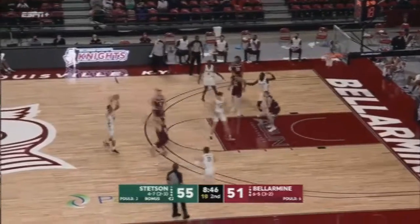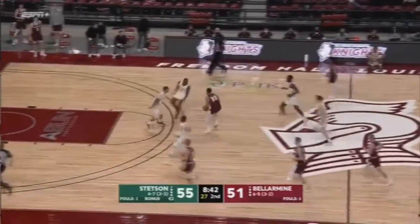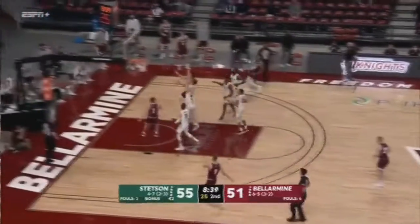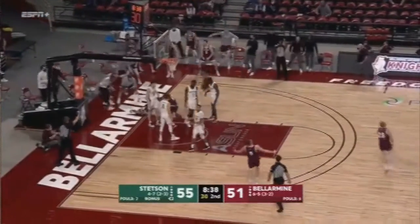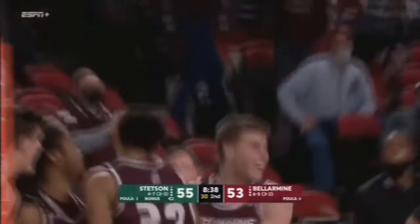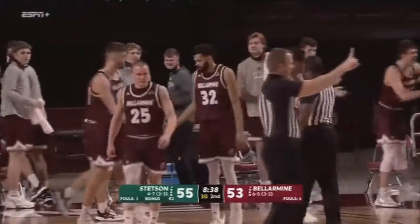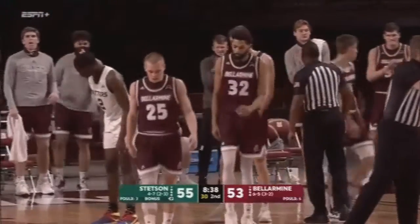Perry. Oh, what a steal by Claycomb. Bradshaw to the rim, and the foul. Copycat of last night. Only this time Bellarmine, instead of down with 7, is down 16. They got a chance within 12 minutes.